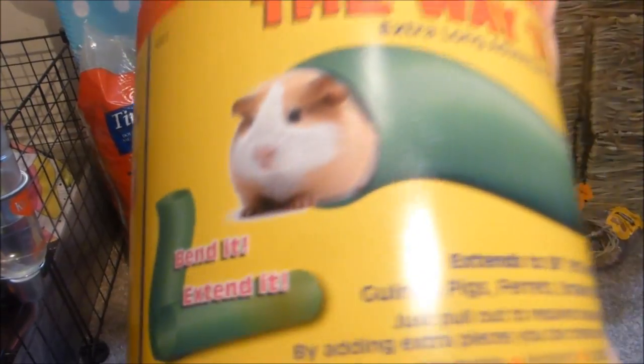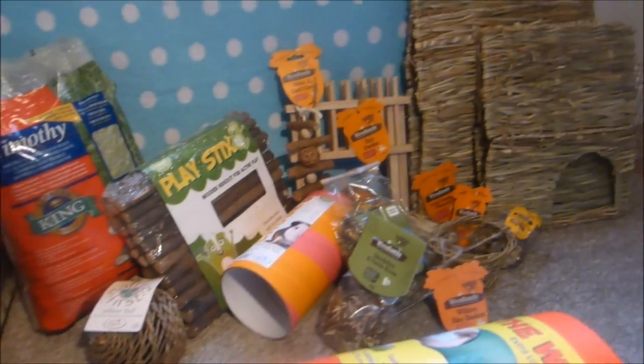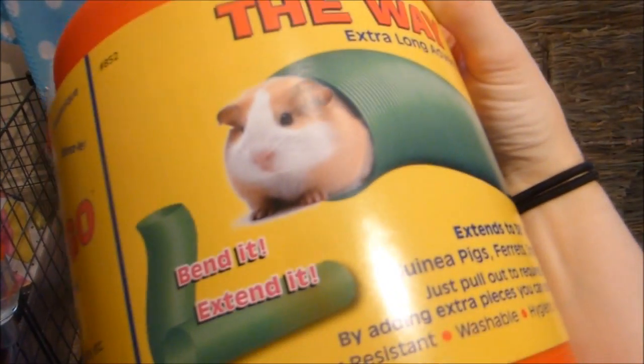Obviously guinea pigs chew on their plastic igloos and that kind of thing, which doesn't really do them any damage unless they go overboard and chew on it a lot. My guinea pigs aren't big chewers, even on hay and natural houses. They're not going to chew them loads, so I think they'll be fine with this. If you have guinea pigs that really like chewing plastic, this would be something to avoid, I think.